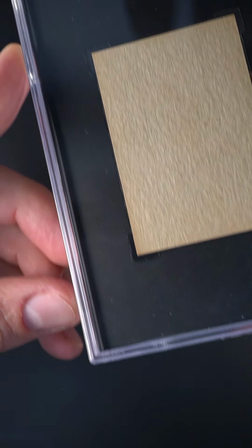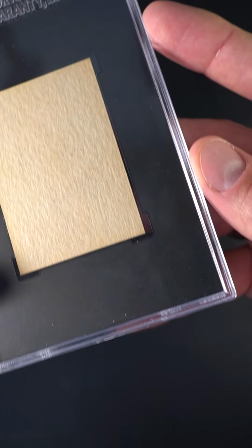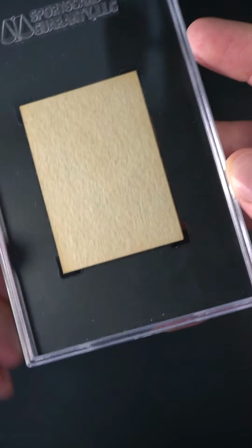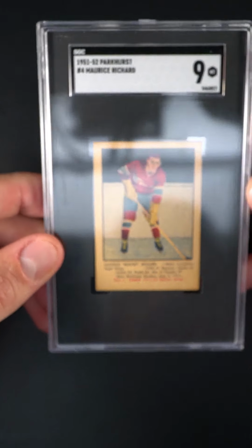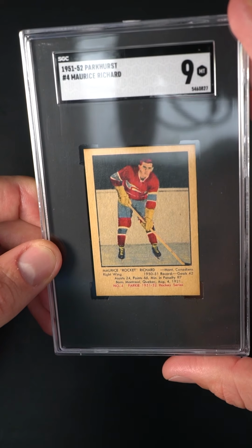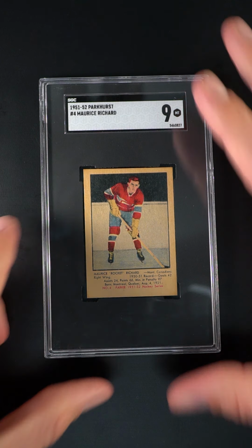From the back, there's no bleed print transfer on the back, which sometimes we see on these '51 Parkhurst from the card that it was stacked against. This is as fresh and clean as you're ever going to see. Just the slightest bit of pinching to this corner perhaps. But overall, this is just about as fresh and beautiful as it gets for the issue. They do not come looking like this very often. This really is about as nice as it gets for the issue.